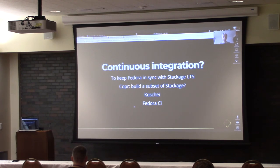And we'd like to make the process of packaging easier and more automated. First step might be to make a Copr repo with at least a large subset of Stackage. I think for Fedora 29 we'll probably upgrade to the next version of Stackage LTS.